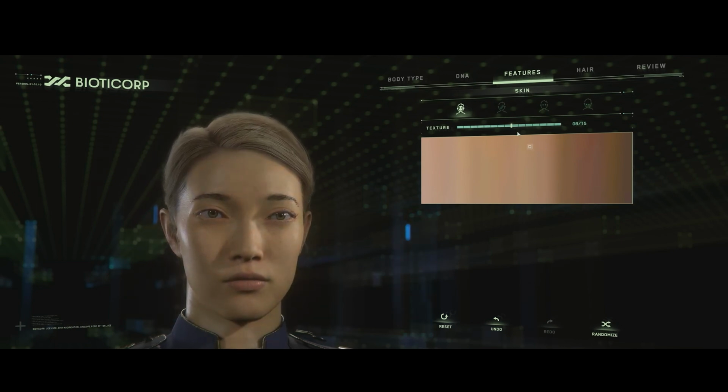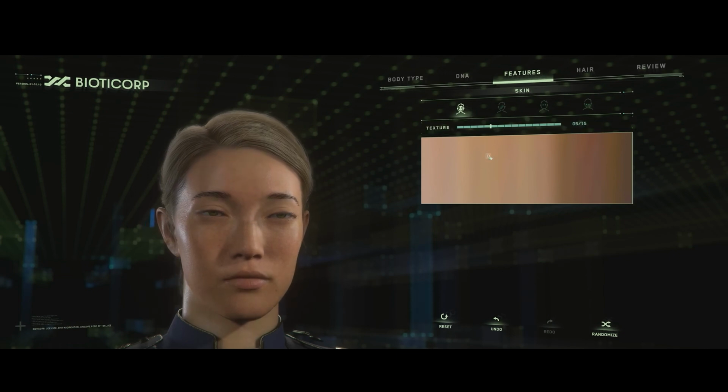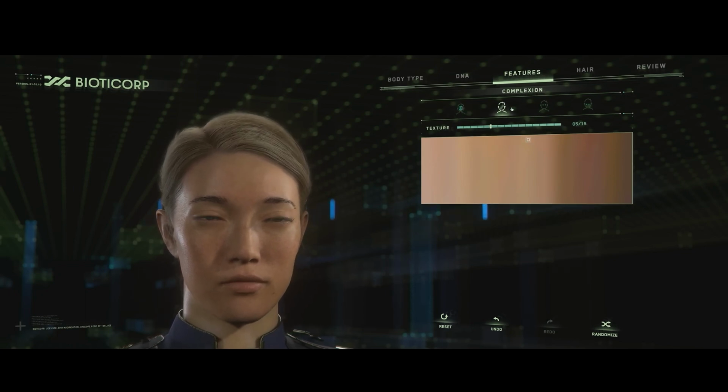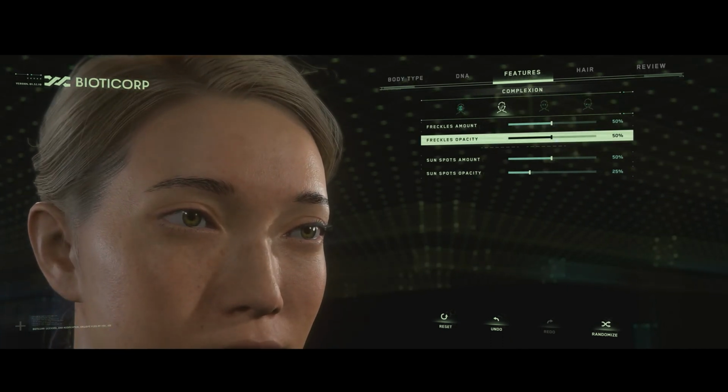We can do the skin tone. I'm going to select a certain texture here, just because we've got to get going on time. Let's go. Something around here is looking pretty good to me. Cool. All right, we go into the complexion the same way that we did before.